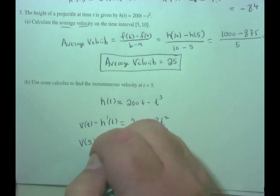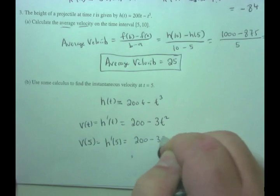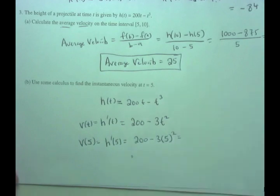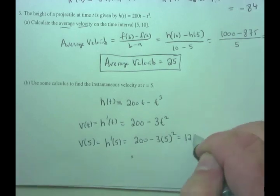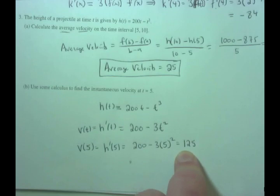Now that's the formula for it, but what do they want? They want this velocity at 5 seconds. So that's h prime of 5, which is 200 minus 3 times 5 squared. Well, let's see here. 5 squared is 25 times 3 is 75. 200 minus 75 is 125. And if this thing had units, like feet and seconds or meters and seconds or kilometers and hours or miles and hours, what would your units be? Miles per hour, feet per second, meters per second, something like that.